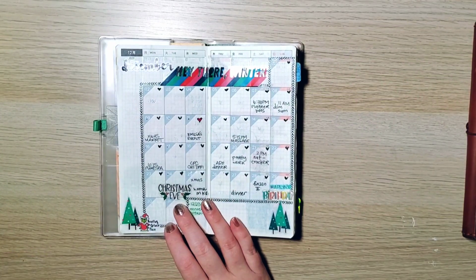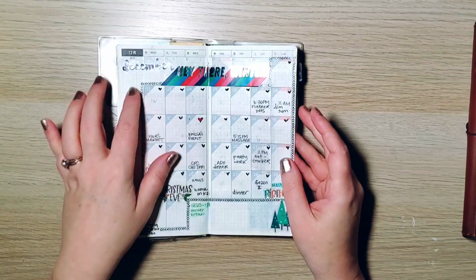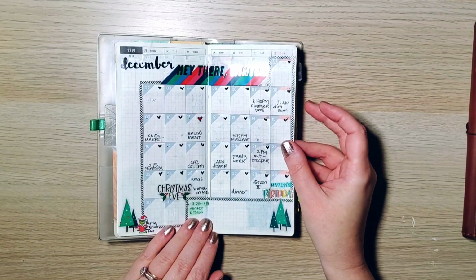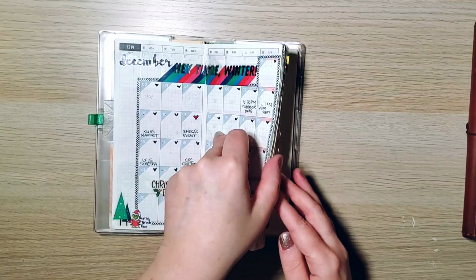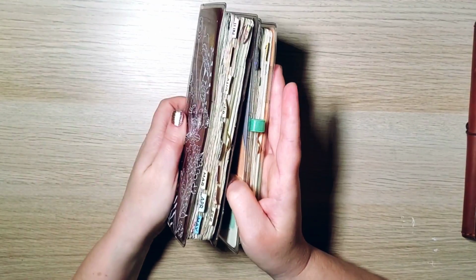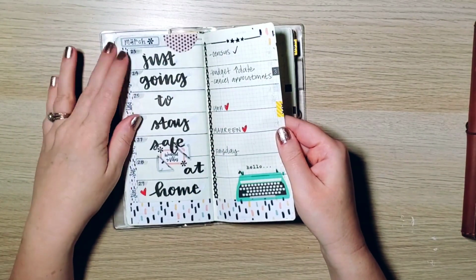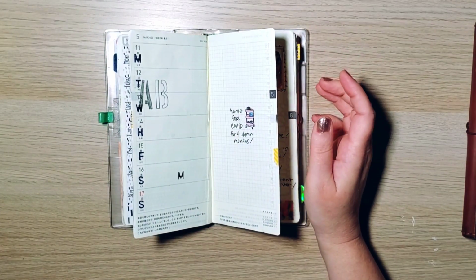Again, very similar look. This year I had them look similar in terms of the outside. There's a little difference in variation, but not a lot of variance over the year. And then 2020 happened. So if you notice, this one is a lot thinner because I didn't go anywhere. So from March to May, I ripped out the pages because I was just not using it at all.